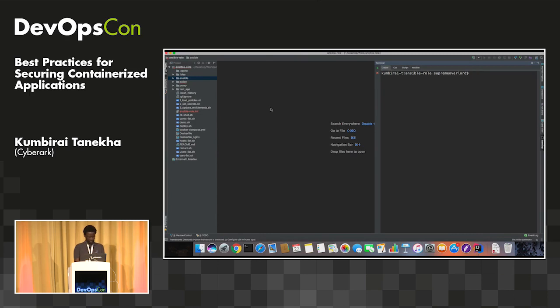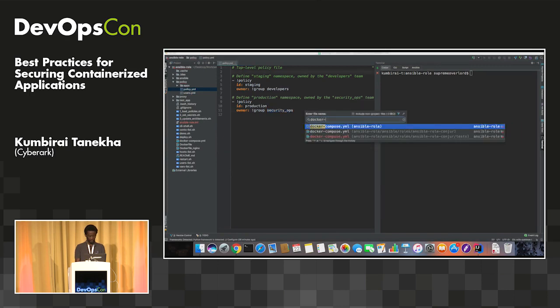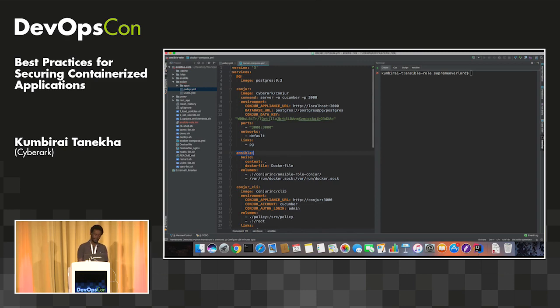Cool, so just to kick things off, I'd like to show you the Docker Compose file that I'm working from. Within my Docker Compose, I'm actually using the open source version of Conjur.